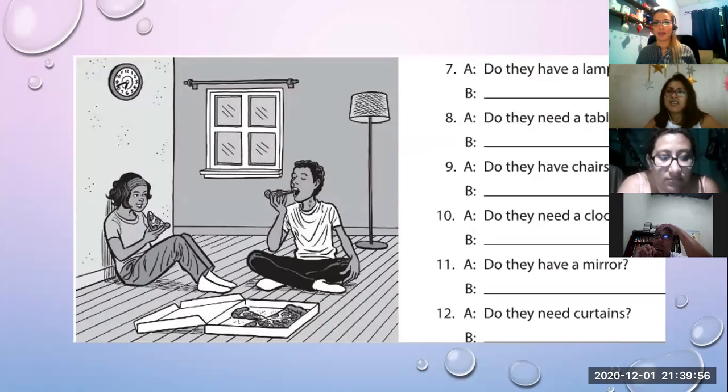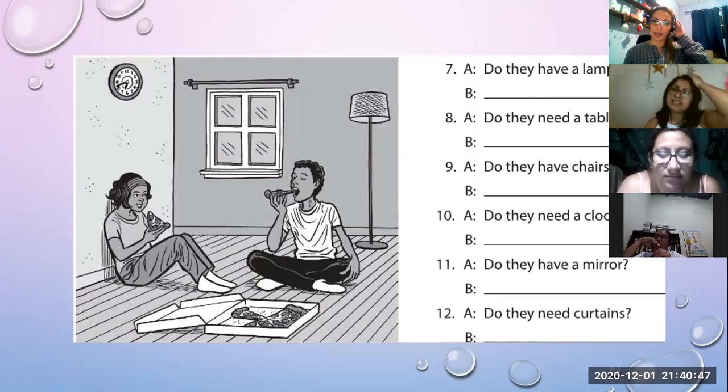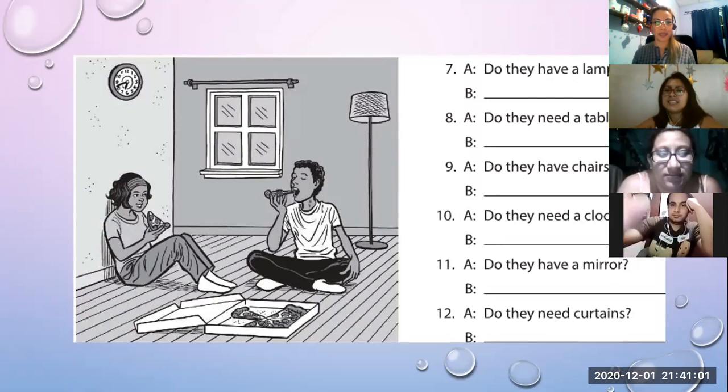Pregúntele a alguien la siete. Okay. Do they have a lamp? Aquí. Alejandro. Repeat me. Do they have a lamp? No. The question is, do they have a lamp? Number seven. ¿Qué significa have? Tener. La pregunta que dice entonces, ¿tienen una lámpara? Yes, they do.